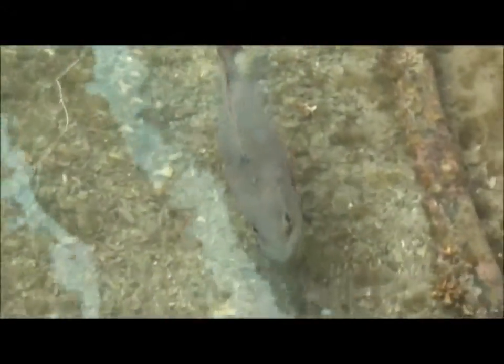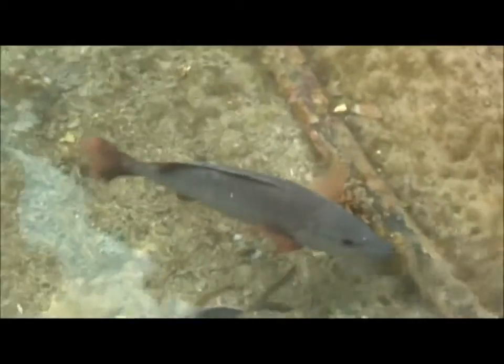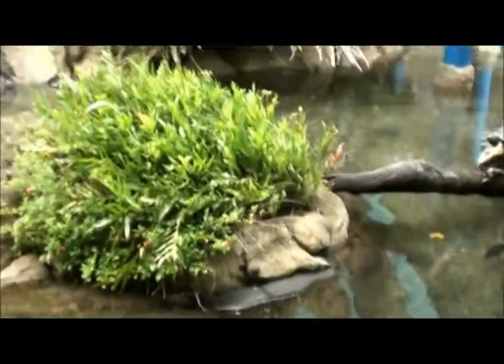There's that big jack. Awesome. Oh, big jack as well. Have a look at him, eh? Yeah, you could have this pond in your backyard.